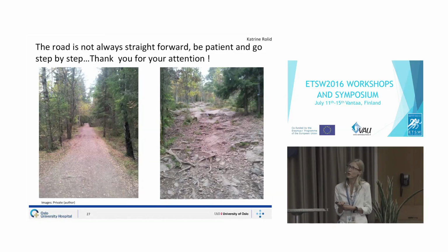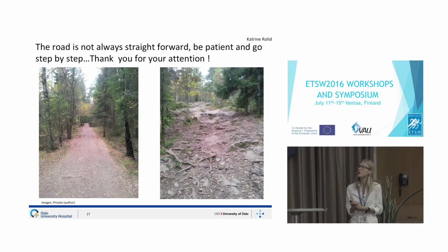So the road is not always straightforward, as this illustration shows. Be patient, go step by step.